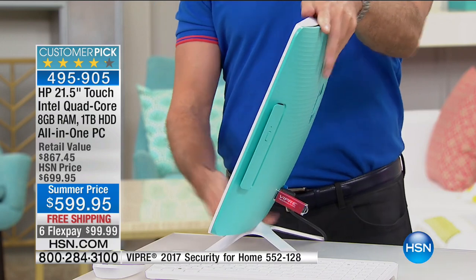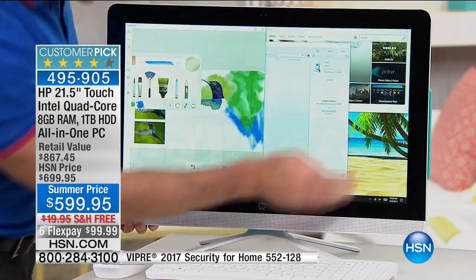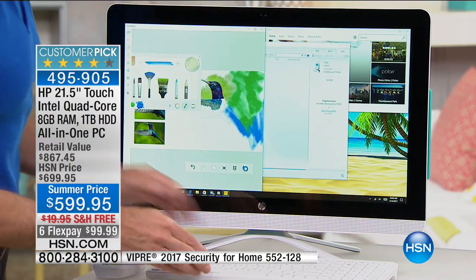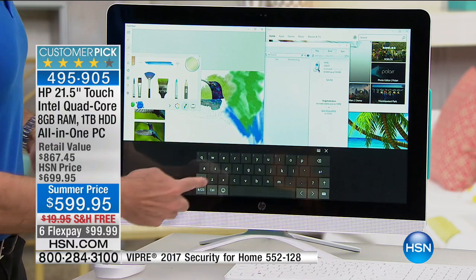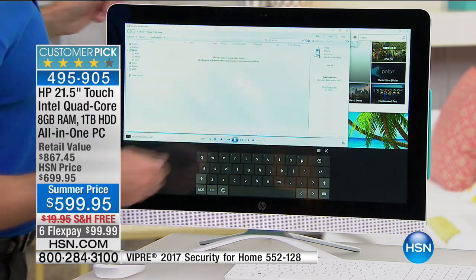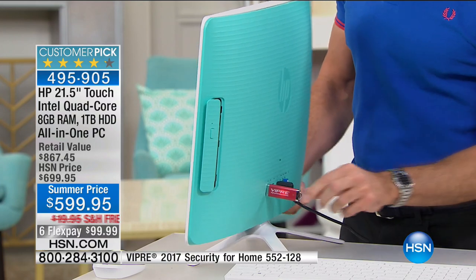There's a tilt on it. You can stand up and work at it. There's always a virtual keyboard that you can pull up. Obviously we include the keyboard, but I have that tucked away in a drawer a lot of the time. Virtual keyboard always available to you. Everybody loves the touchscreen.